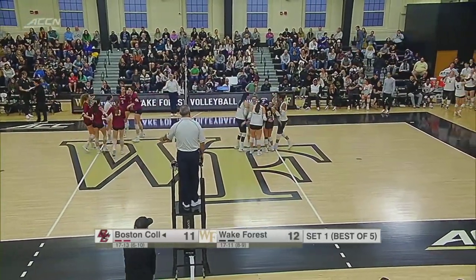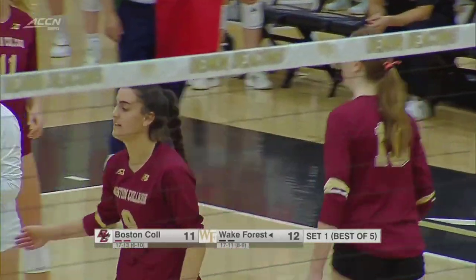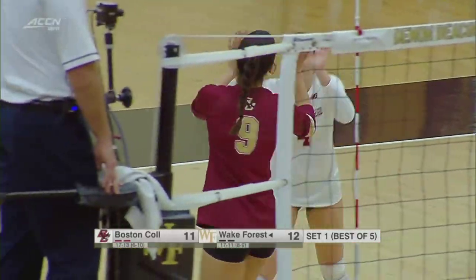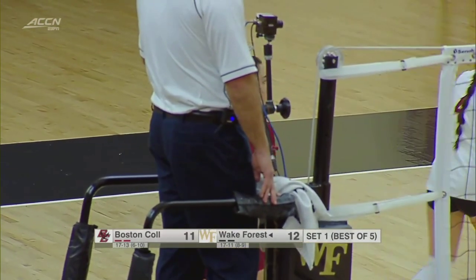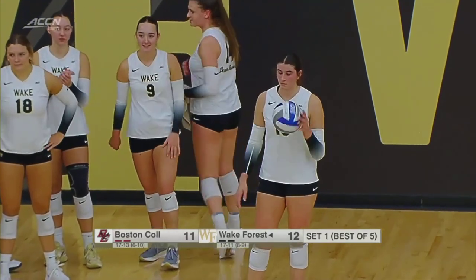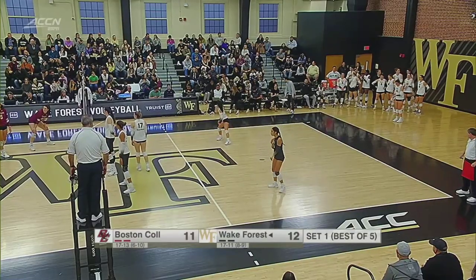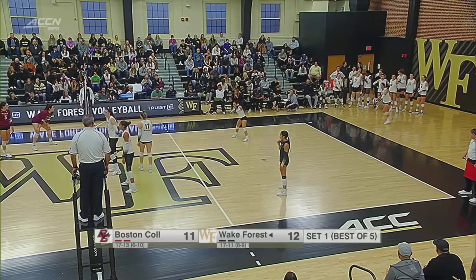Overpass, but BC can't get it over. And the point goes to Wake Forest. If I was the libero for Wake Forest, I would have had quite a sigh of relief. I always loved when the overpasses weren't killed. Now here's Crawford on service for the Deacons.